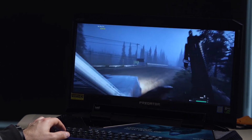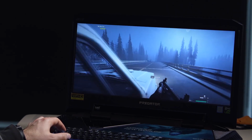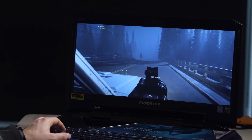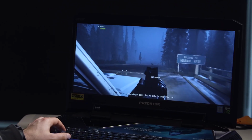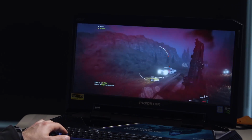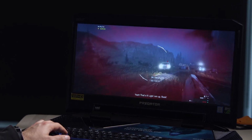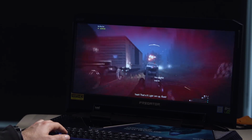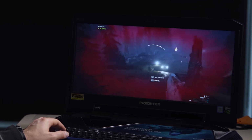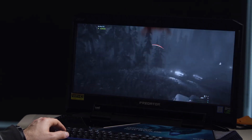It also has a 120 hertz refresh rate. That's gonna be really important, obviously, to gamers. It's got the i7-7820HK processor. The 2 GTX 1080s are in SLI, so they're working together. It's got 64 gigabytes of DDR4 memory, and then it's got a couple of 512 gigabyte NVMe SSDs in RAID 0, and a 1 terabyte 7200 RPM hard drive.